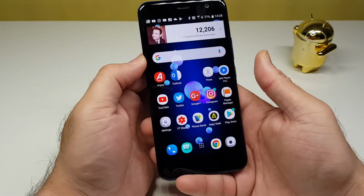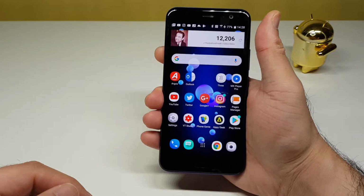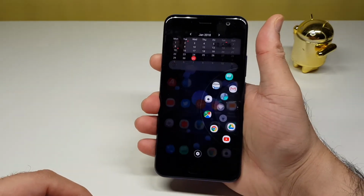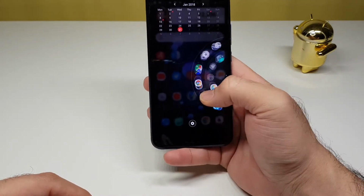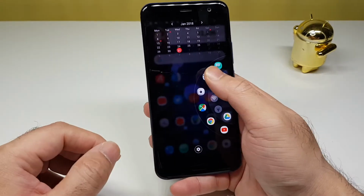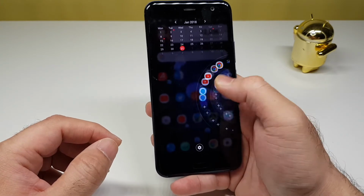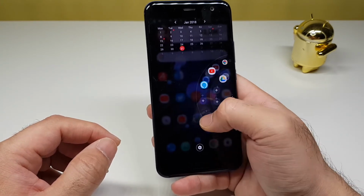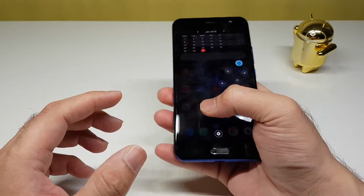Also, the inclusion of the HTC Edge Launcher. As you know, this phone has the squeeze function, so you can just squeeze it like that and you can see the launcher comes in without any issues. As you can see, it's very nice. I will be doing a dedicated separate video on the launcher. It's got a few things in it which I will explain in that video, so I'll leave it like that for now. But it is very handy and I'm very happy with the way they have implemented it. You just squeeze it and it comes out straight away.